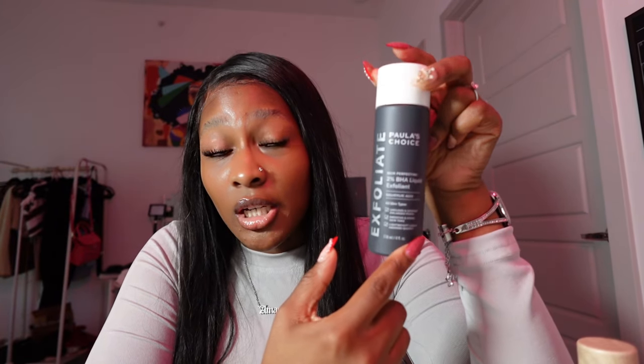So if you want glass skin, you need this in your skincare routine. Like, at least use it twice, three times a week in your skincare routine. And make sure you moisturize good. Yeah. Next up is the Natrium Niacinamide Cleansing Gel.